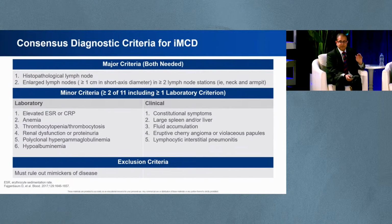And finally, once you have established the major and the minor criteria, the workup is still not complete because you have to exclude all other diagnostic entities that mimic IMCD that fall into the autoimmune bucket, the rheumatologic bucket, infectious disease, and other malignancies, particularly lymphomas and myelomas.